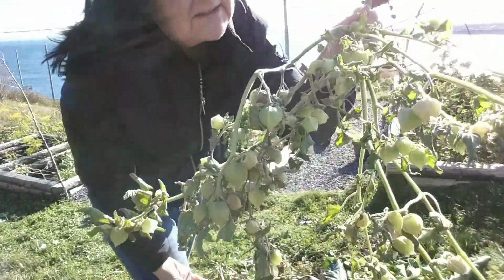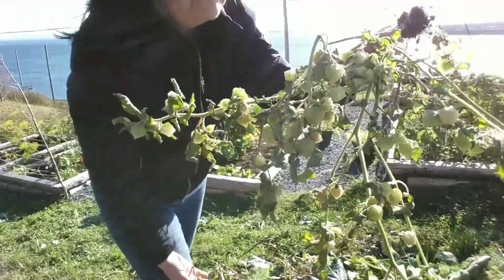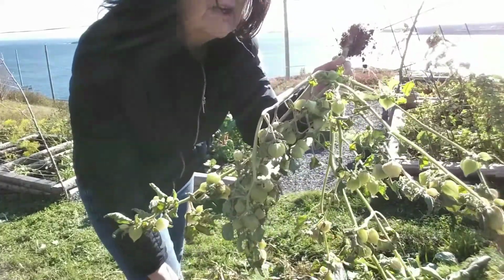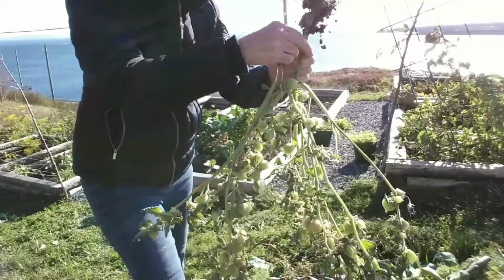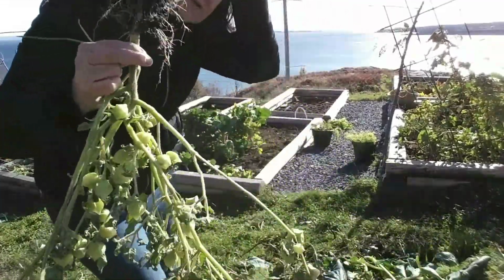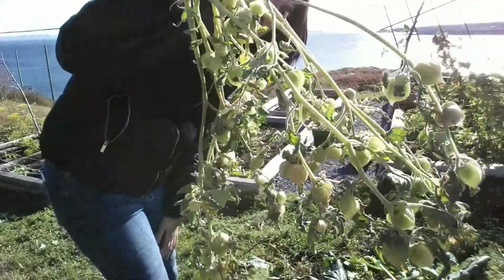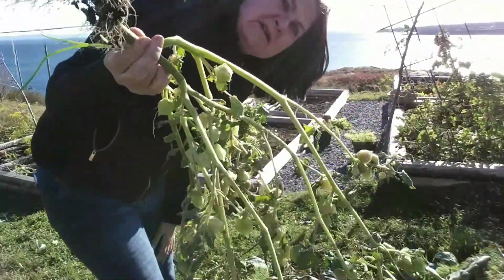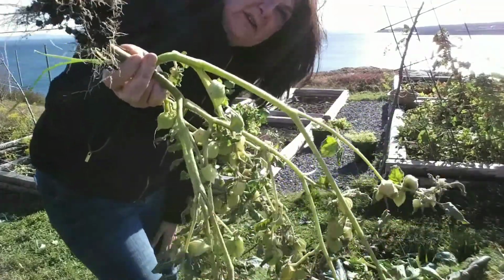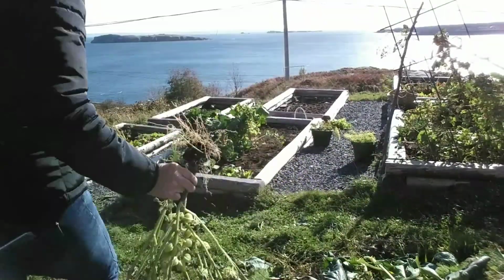Here's my ground cherries, the ones that didn't make it. I'm going to see if they will actually ripen indoors. I read that they can, because you cannot eat them green. They're toxic in that stage. And these are all green, but they're also not going to go any further. So I'm going to see if they ripen inside. I'm not sure they will. But there's still a lot on quite a few plants that I'm taking in, and we'll just see.